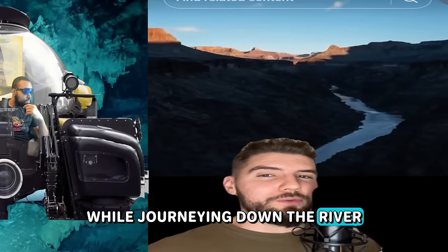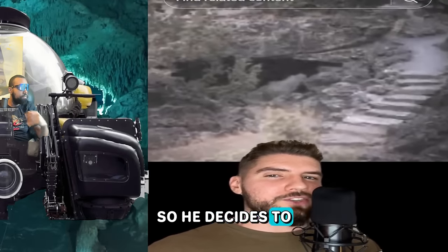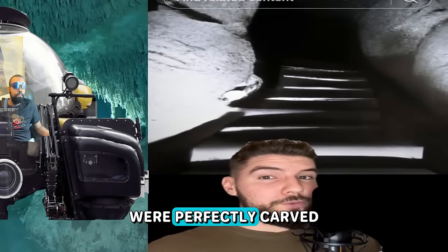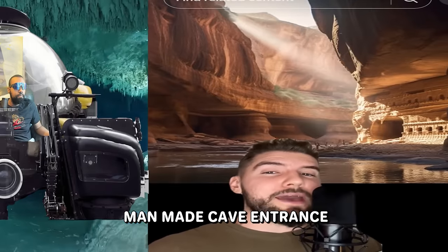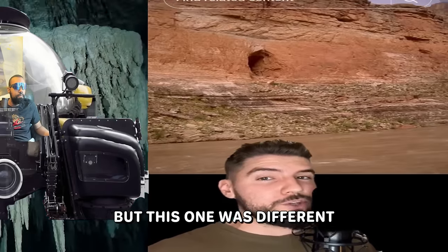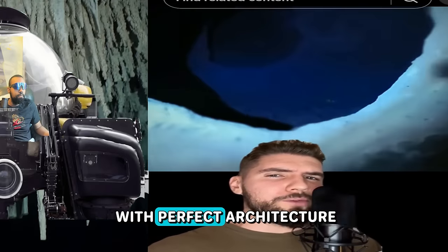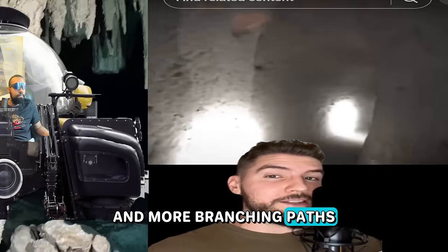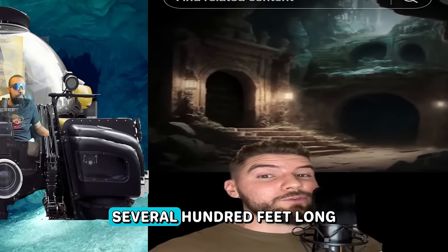While journeying down the river, he came across what looked like steps carved into the canyon side, so he decides to check it out. The steps, he claimed, were perfectly carved, not a natural formation, and as he approached the top, he came across a man-made cave entrance, which do exist all around the Grand Canyon, but this one was different. He went inside, turned on his light, and saw tunnels chiseled with perfect architecture and more branching paths deeper inside. He kept going until he comes across an enormous room several hundred feet long.